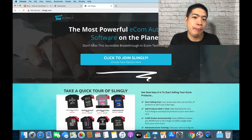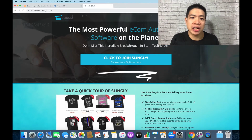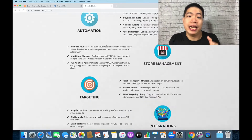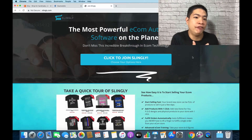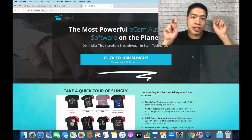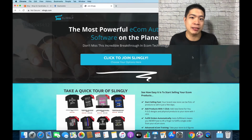Hey, so after doing some market research, I found there are two platforms which can help me sell print on demand on Etsy, right? The first one is Slinkly, and the other one is Gearbubble. On Gearbubble, you have to pay a monthly fee, while on Slinkly, you can pay a one-time price. Because I prefer to pay a one-time fee, I will choose Slinkly. But if you want, you can choose Gearbubble as well. So there are two options for you. I will choose Slinkly, and we will test out this business model.